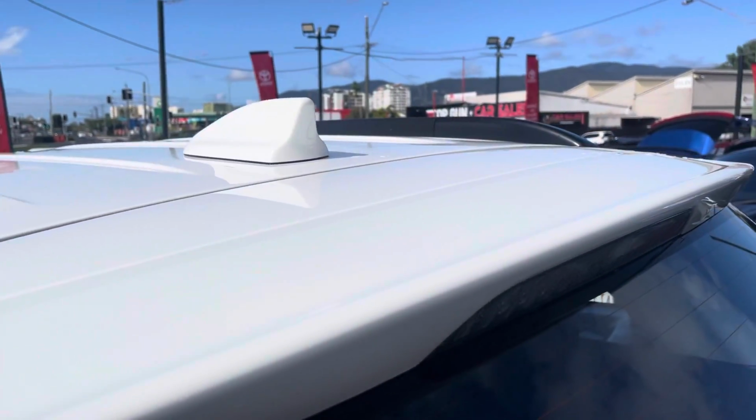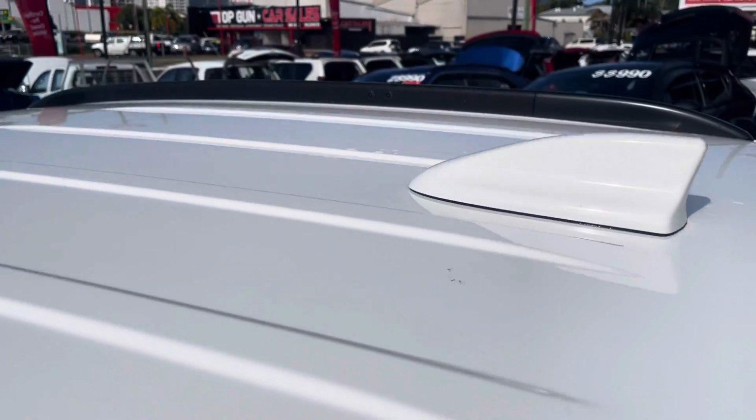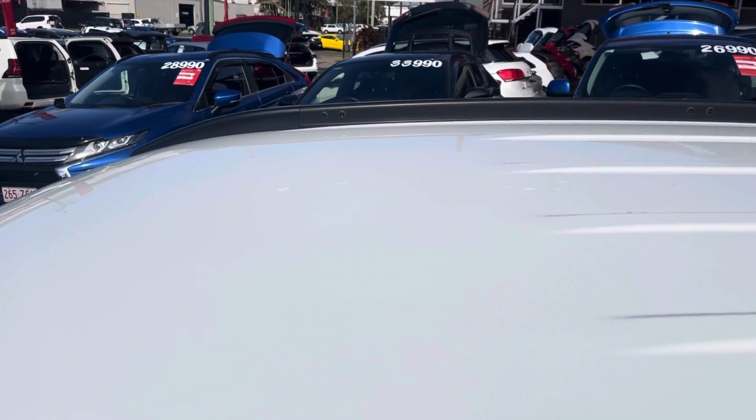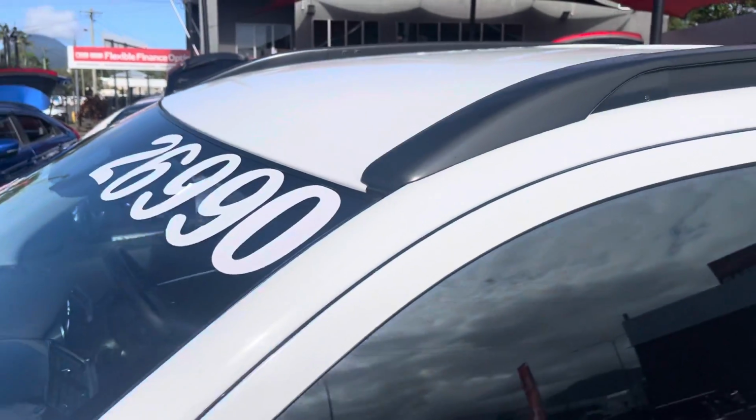Now I'm working my way up onto the roof of the vehicle, just on the rear spoiler. Fantastic, looks really good. No bad imperfections on that side. I'll just get that camera up a little bit higher. Fantastic, looks really good. Nice, that paint's in really good condition.